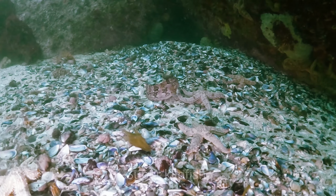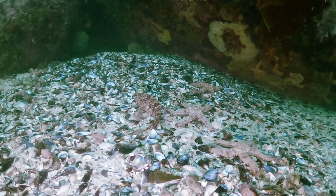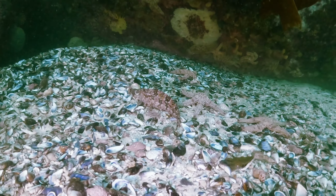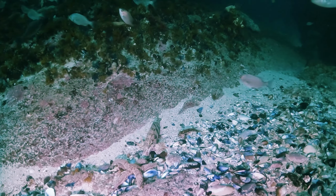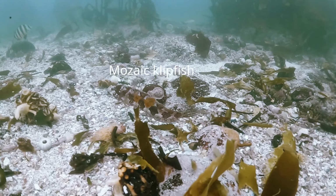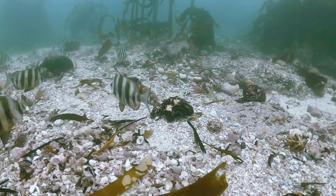The super clipfish is the most common in the area and comes in many different colors and patterns. It is a member of a complex of similar species which are often hard to tell apart. They are usually found sitting on the bottom or on kelp. Here we can see a super clipfish on the right with the red fingers on the left. An example of a clipfish that is part of the super clipfish complex is the mosaic clipfish. How do you tell it apart from a super clipfish? It's subtle, but along the flanks the pattern resembles a row of Africa maps.